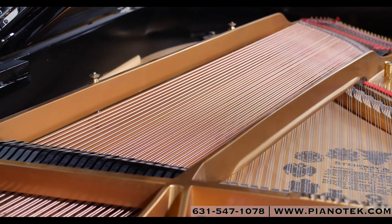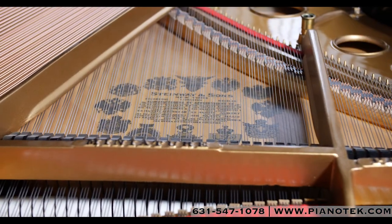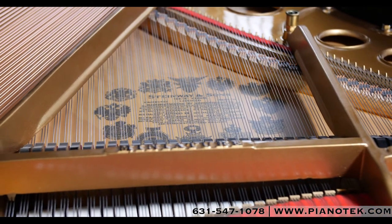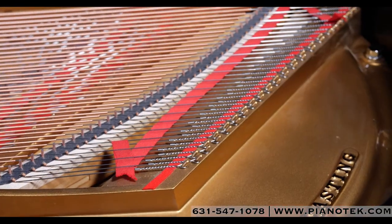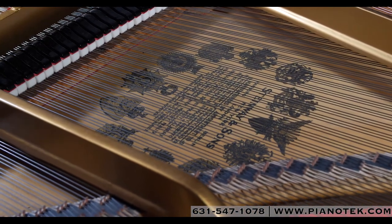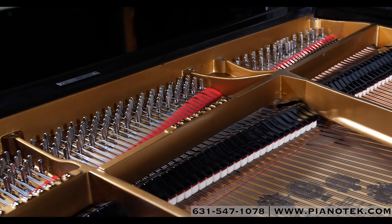Our competitors are selling it for considerably higher price than what we sell it for. Piano Tech is all technician owned and operated. I've been a technician for 40 years, and everyone here is only about pianos. Former Steinway technicians, former Steinway employees, that's who we have here at Piano Tech.